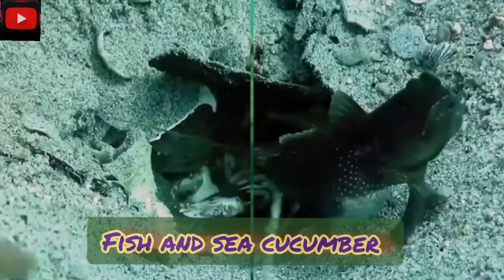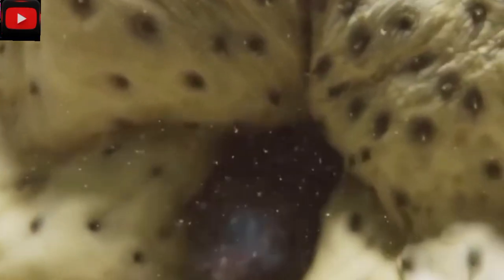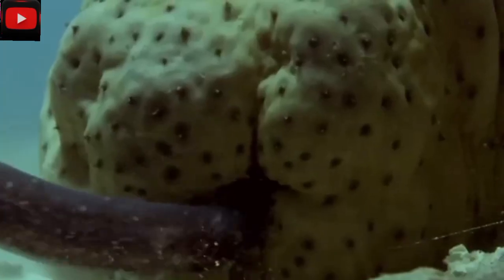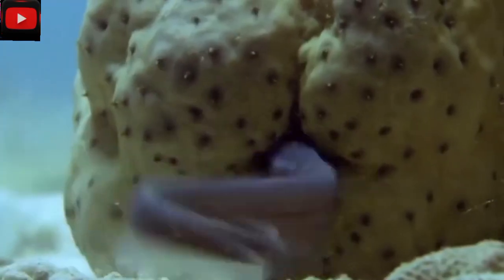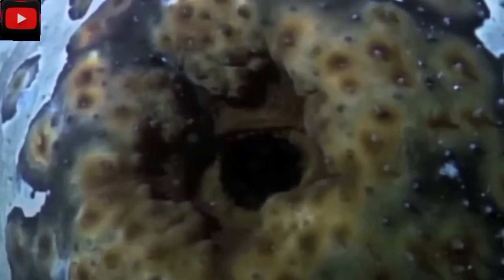Fish and sea cucumbers are two of the most fascinating and unique creatures of the ocean, completely different in nature and behavior, yet sharing a remarkable relationship. The sea cucumber is a soft-bodied, elongated marine animal that usually lives on the ocean floor. It feeds by swallowing sand and mud, extracting nutrients from it, and then expelling the clean material, which helps keep the seabed and water environment clean. In this way, it plays a vital role in maintaining the ocean's balance.